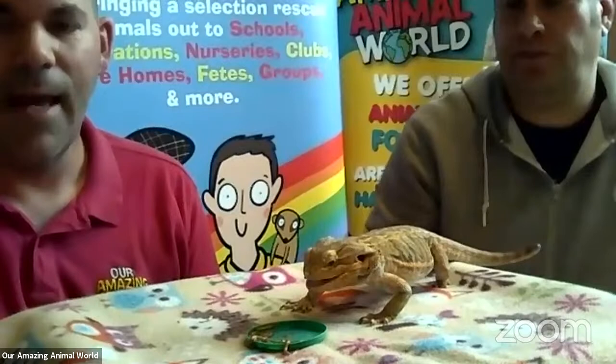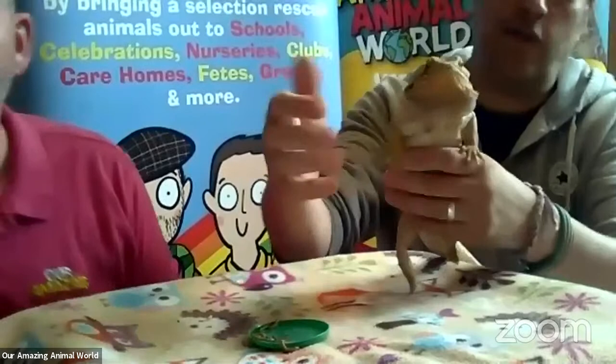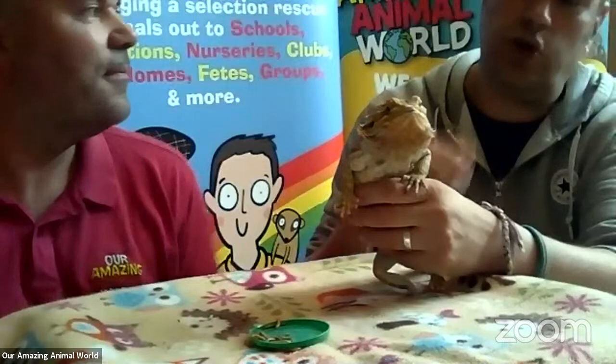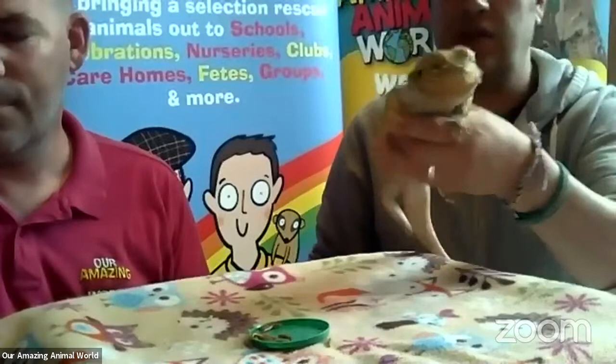Now, why do we call these bearded dragons? Because they've got a really cool beard. And like all of us are going to get a beard, even the girls. So they've got a little beard under here. And then when he's angry or stressed or upset or really excited, this will go really black and he'll bob his head up and down and he'll get really, really angry. But he's never done it.